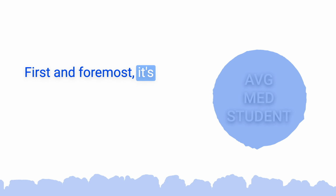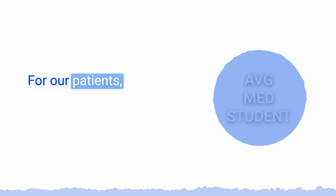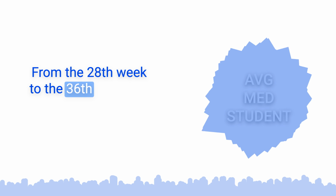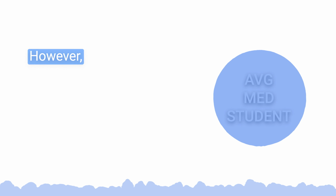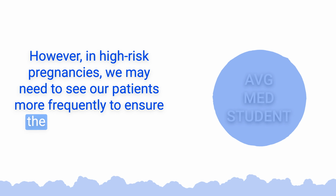First and foremost, it's essential to understand the frequency of checkups during pregnancy. For our patients, until the 28th week, we see them every month. From the 28th week to the 36th week, we schedule appointments every 2 weeks. And from the 36th week until birth, we see them every week. However, in high-risk pregnancies, we may need to see our patients more frequently to ensure the safety of both the mother and the baby.